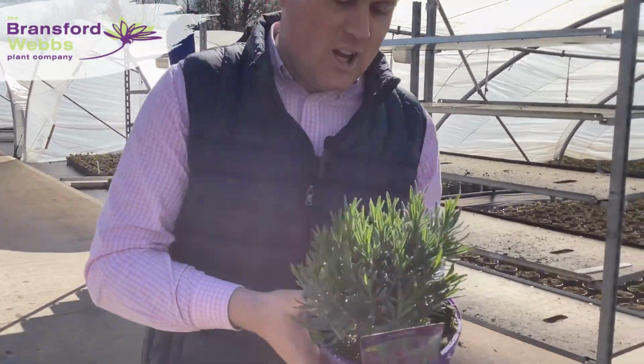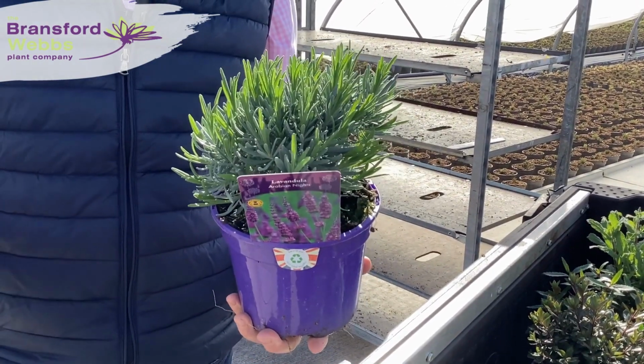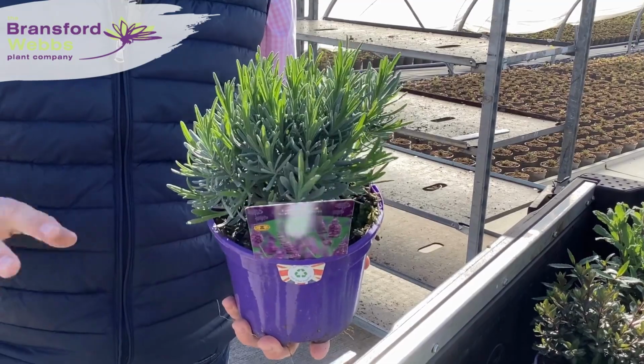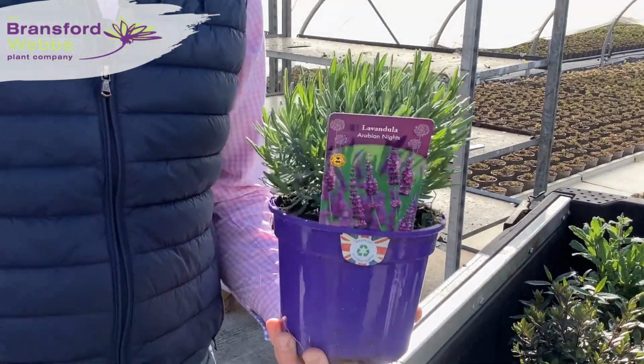On to a few shrubby things then. They're looking nice at the moment. We've put Lavender Arabian Nights online now. This is an intermediate type of lavender, propagated here on the nursery, so propagated in the UK and grown all the way through in the UK. Really nice UK grown lavender, Arabian Nights, and you get these lovely long purple flower spikes later in the year.